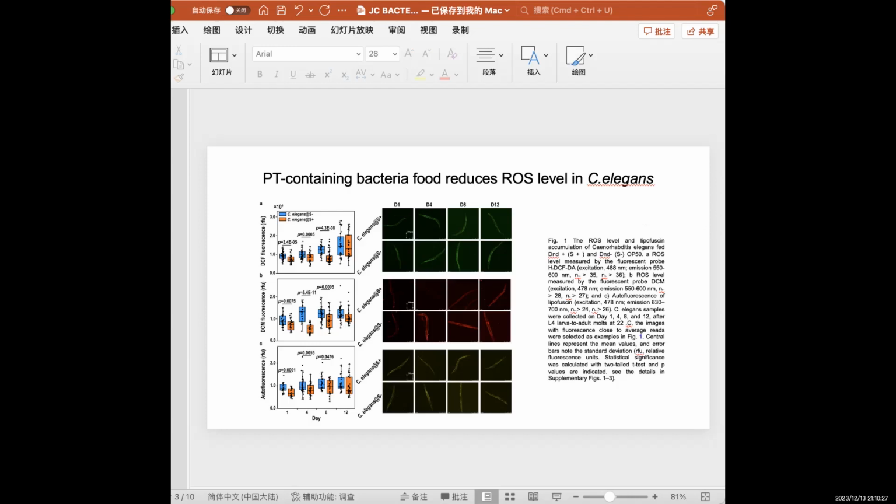Then I'll come to figure 1C. It shows the accumulation of the age pigment, which is lipofuscin, is also changing. We can see that lipofuscin accumulation in worms fed with PT-containing bacteria is slower than with the normal OP50 diet. So they delay the rate of aging, the rate of accumulation of lipofuscin through life.